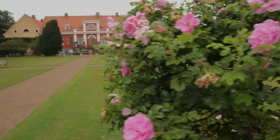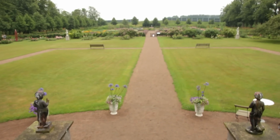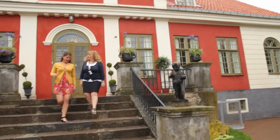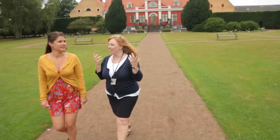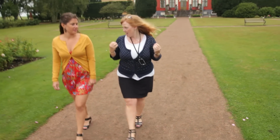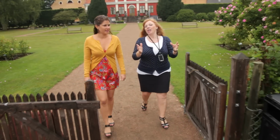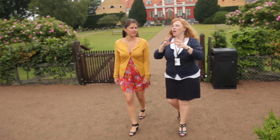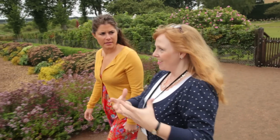We started off our trip to Malmo with a stop at Katrintorp. It's a manor house with gardens 10 miles from the center of the city. Eva was kind enough to show us around. The house behind us was built here in 1813. Wow. And at the same time, the garden was laid out as a part of the establishment. It was a very important part of the estate itself.